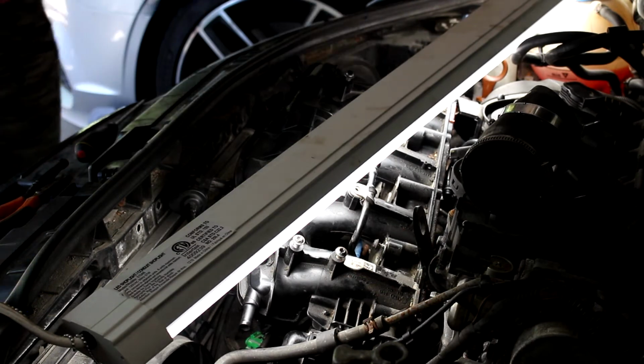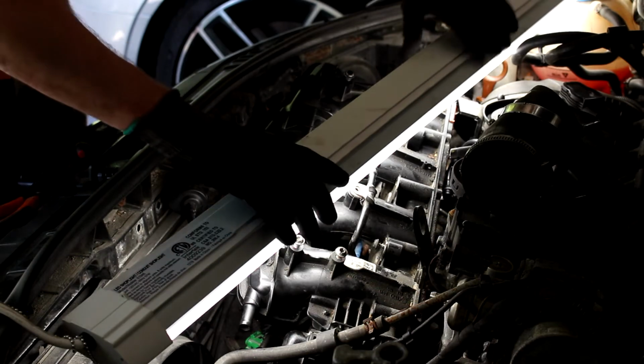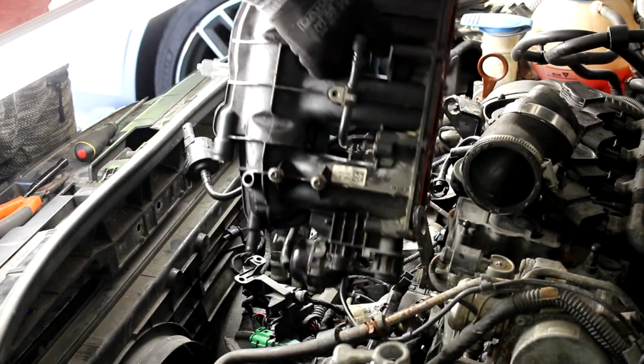Jumping. That's a Honda NSX, very nice. Sorry, an Acura they're called over here, aren't they?